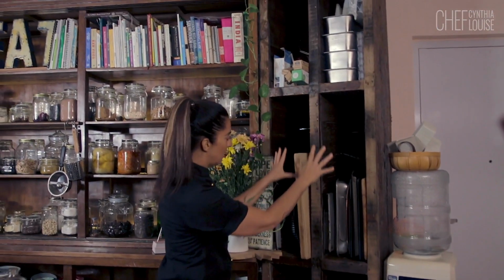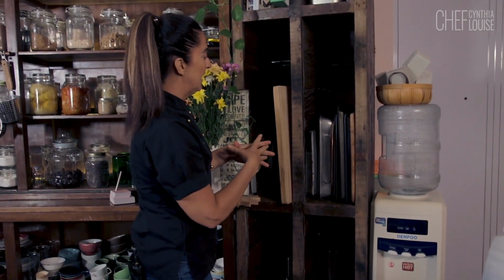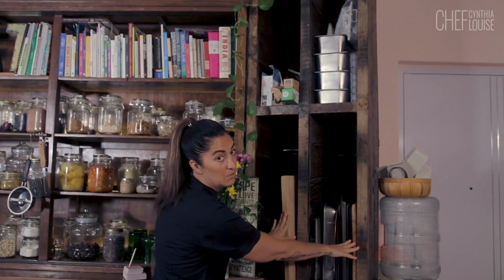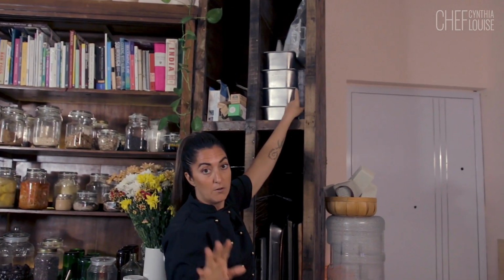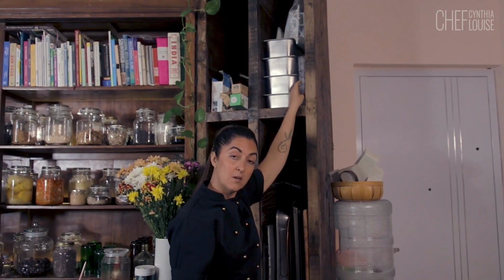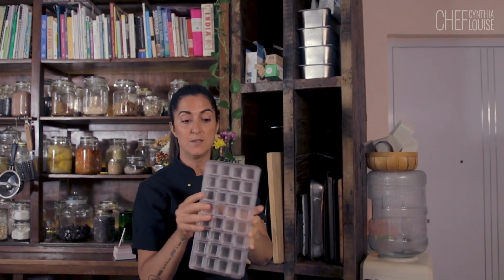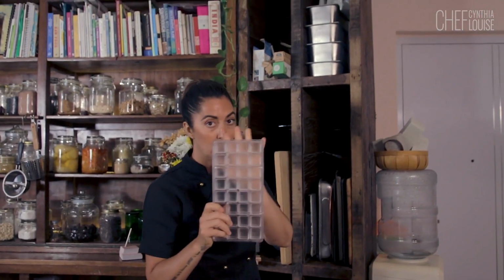So a lot of this stuff is from the op shop. I've got mainly stainless steel, incredible bits of wood for chopping board. And then I've got my chocolate molds, which I got online, and you can do this. If you look for chocolate molds, you'll see chef's ones that are really hard and sturdy for tempering chocolate. So have a look online for those.